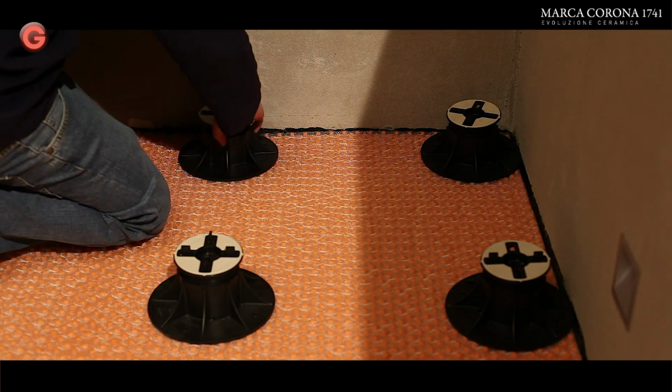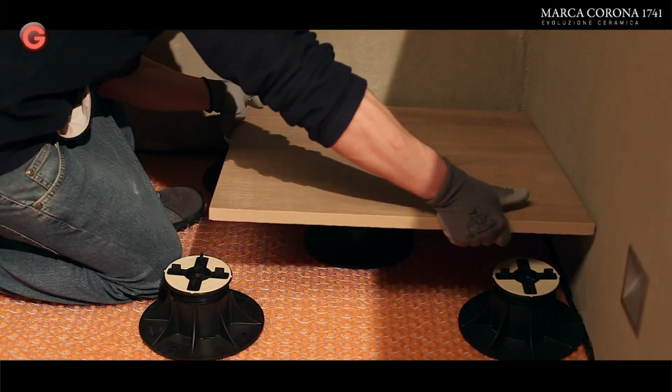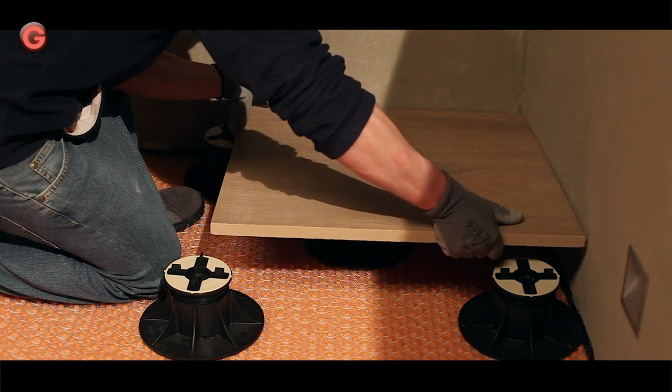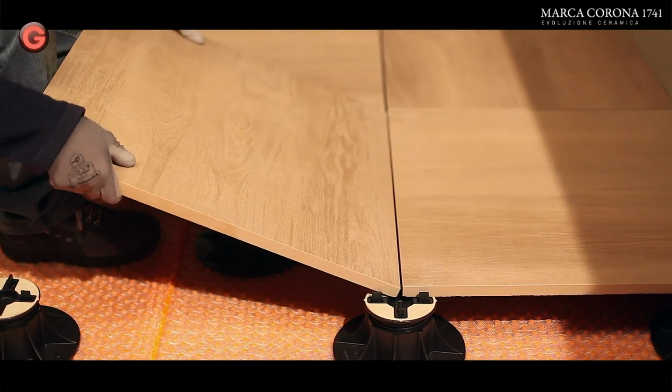Four mounting options are available, including high base, a support structure with height-adjustable supports. The largest slabs are 47 by 47 inches. The most compact are 24 by 24 inches.